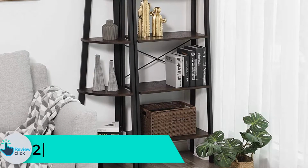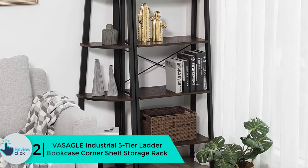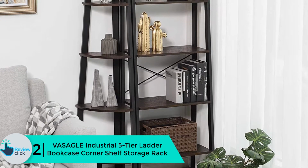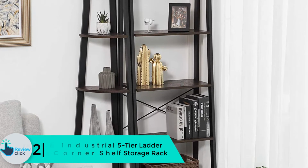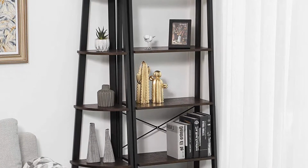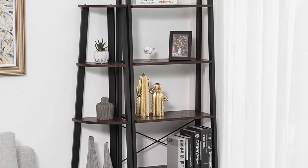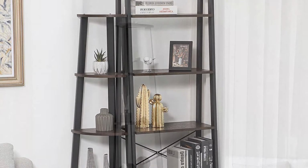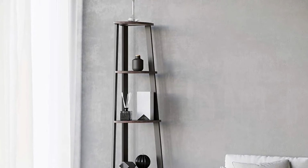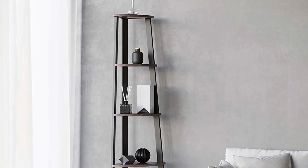At number 2, we have the VASAGLE Industrial 5-tier ladder bookcase corner shelf storage rack. VASAGLE is one of the leading brands that produce furniture and is well known for its innovative homely designs. They have made for you this 5-tier corner shelf storage rack that is crafted from a metal frame and high-strength chipboard, making it durable and long-lasting.